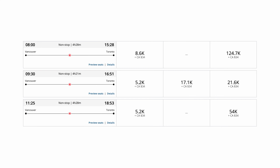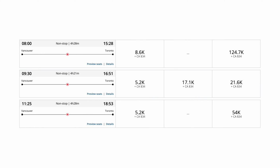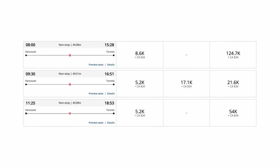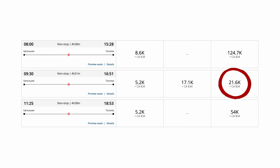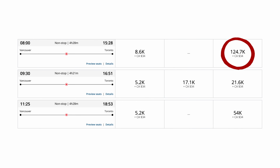Especially if you're looking for popular routes like Vancouver-Toronto or Vancouver-Montreal with multiple scheduled flights per day, oftentimes you'll find that the dynamic pricing model can vary wildly among flights that are just a few hours apart. For myself, as somebody who's traveled fairly frequently on the Vancouver-Toronto route ever since the new Aeroplan program has launched, I have very often found that on the same day there will be flights at around 20,000 points in business class, around 60,000 points in business class, and around 100,000 points in business class.